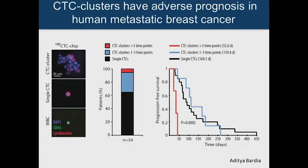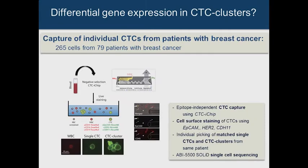So at least our model would be that the big difference is that when a cluster has enough survival signals from its friends, when it lands in the lung, it doesn't undergo massive apoptosis, in contrast to single cells. And I would say that Nicola was able to study this both in prostate and in breast cancer. And patients who have clusters in the blood, especially lots of clusters in the blood, do much, much worse than patients who don't have clusters or have very rare clusters in the blood.